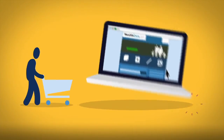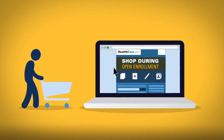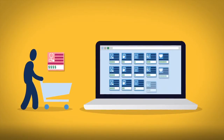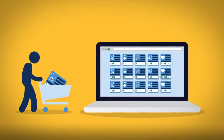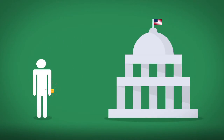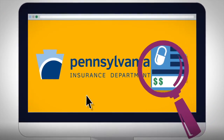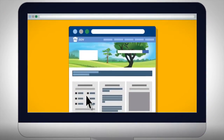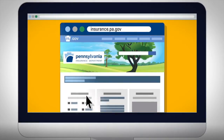If you buy insurance through the marketplace, you should purchase during open enrollment, usually at the end of the year. Even if you have a plan you like, you can always explore new options on healthcare.gov. If you don't have insurance, you may have to pay a penalty when you file your taxes. The Pennsylvania Insurance Department reviews changes in plan costs every year. Visit the department's website to see proposed rate changes for the next year and find out more about this process.